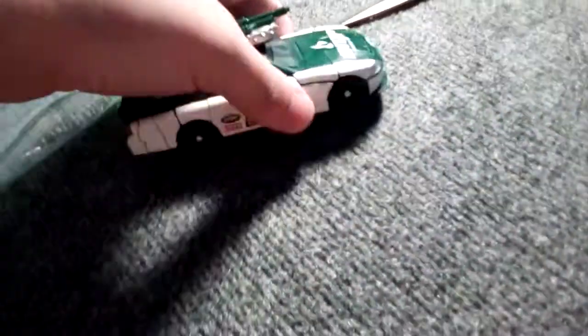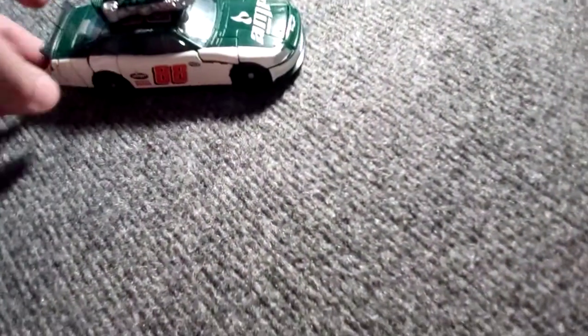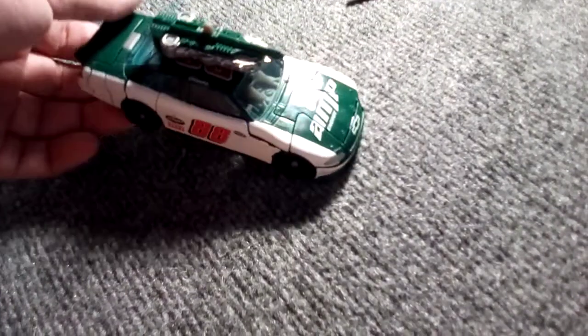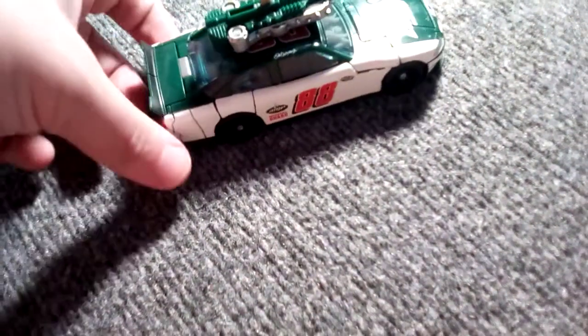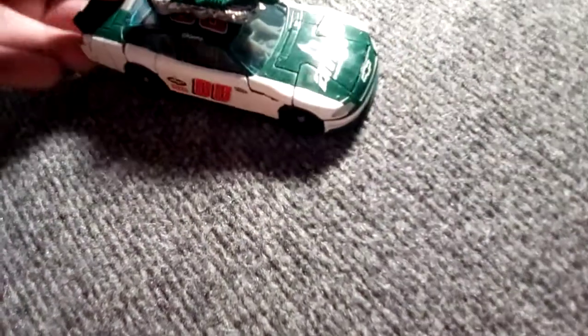This is a Transformers Dark of the Moon Deluxe Class Roadbuster. I know the Studio Series version is out there, probably I can get it either on Amazon or Big Bad Toy Store.